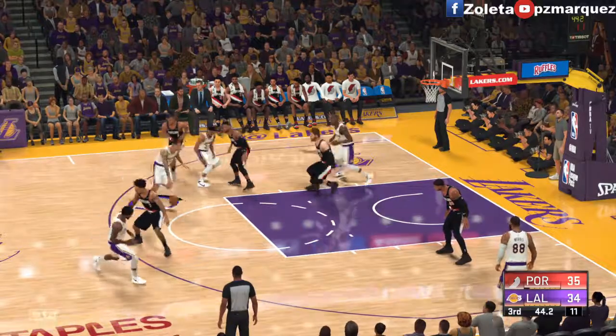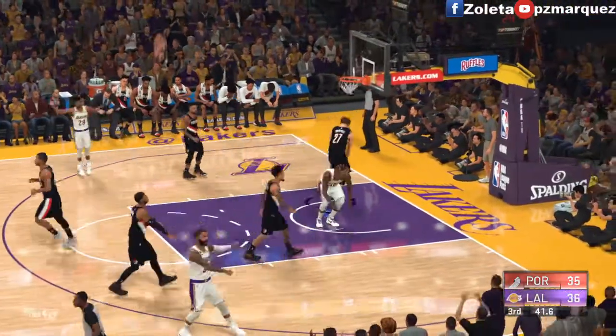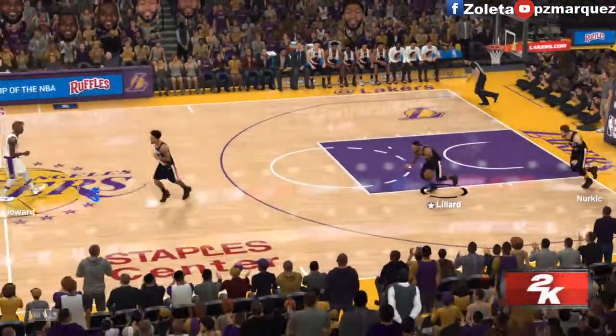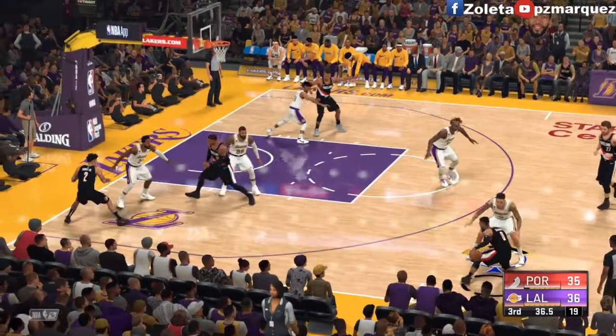Cook kicks to Kuzma. He feeds it to Howard. And Howard with the stuff. Boy, really solid passer at his position. Kuzma is all about doing what's best for the team. And here's Lillard. He brings it up for the Trailblazers. They trail by 1.